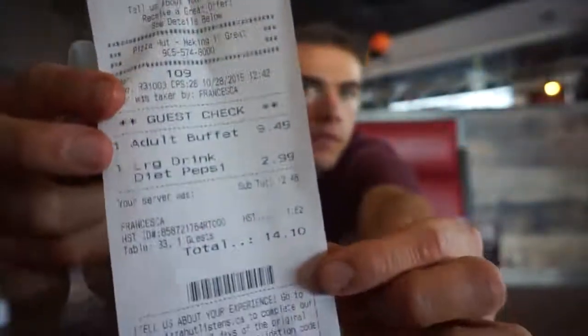You know, got asked for my bill, which there it is. So it's $9.49 for the buffet, $2.99 for the soda pop, total of $14.10, which was fine. And like I said, I wanted to tip the girl well afterwards, which I did, just because I know she was working hard. Not even getting my plates, but just in general, she was really pushing it.